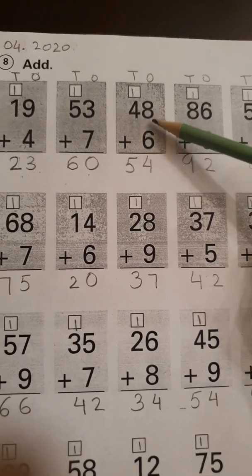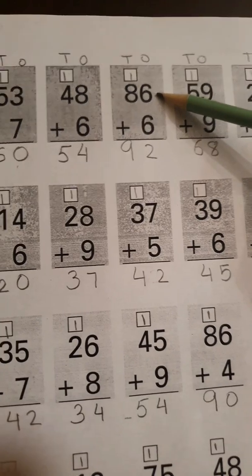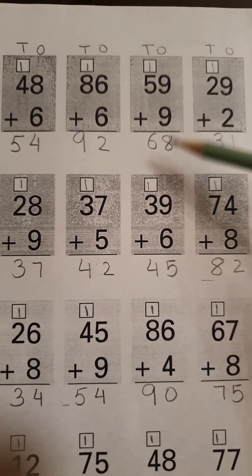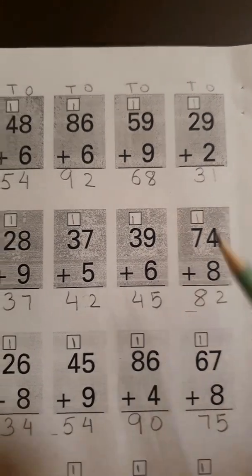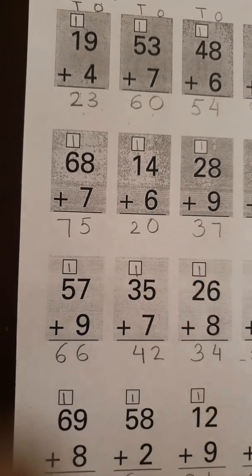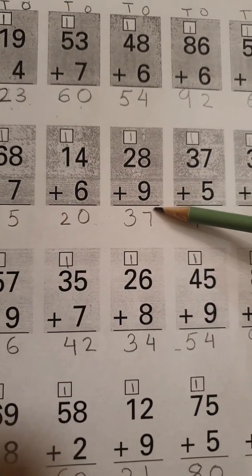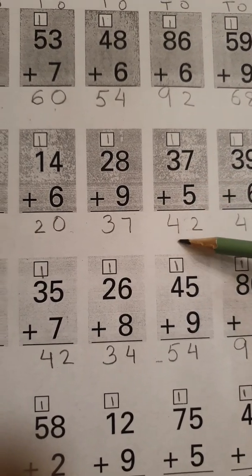We have 48 plus 6, which is equal to 54. Then 86 plus 6 is equal to 92. 59 plus 9 is equal to 68. 29 plus 2 is equal to 31. 68 plus 7 is equal to 75. 14 plus 6 is equal to 20. 28 plus 9 is equal to 37. 37 plus 5 is equal to 42.